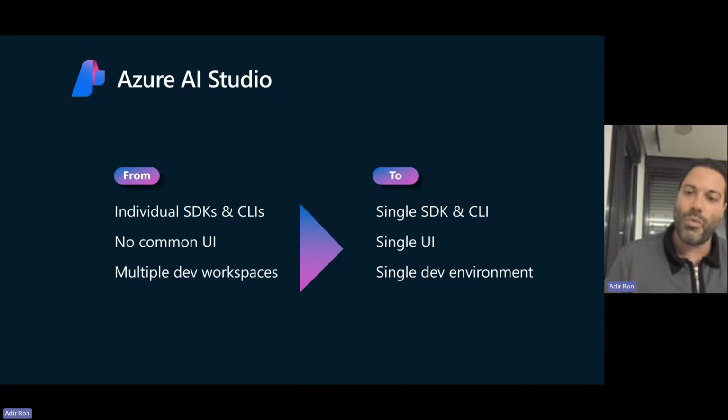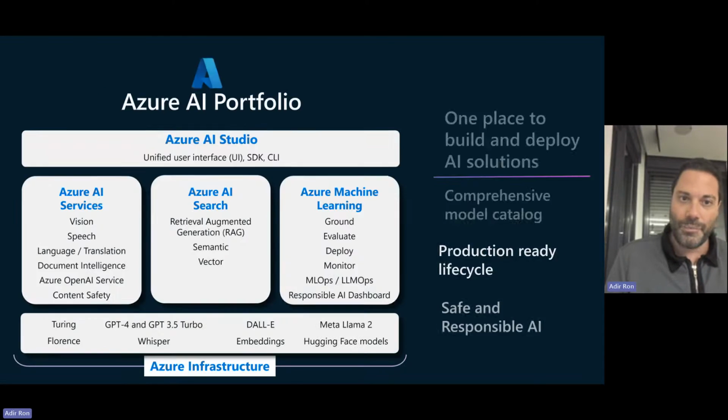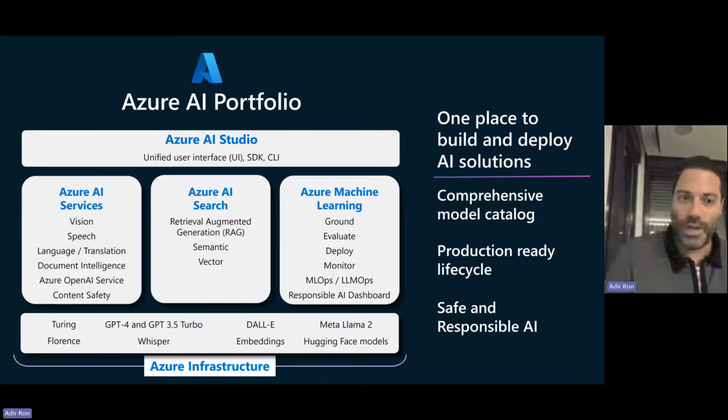Because as you remember, one of the common problems of building those things is that you need to think about it as a developer, an application, not as a model. So when you're thinking about it as an application, you need a single place to manage that application in a very separate way. And you can think about the Azure AI portfolio that actually builds all of it together. There's the Azure AI Studio, a user interface and everything together. You can access all of the AI services, where there is Azure OpenAI service, the documents, the speech, the vision.